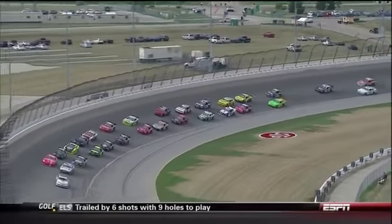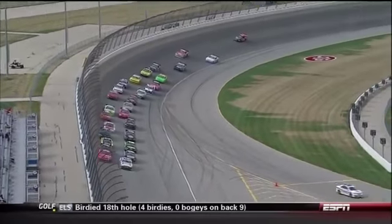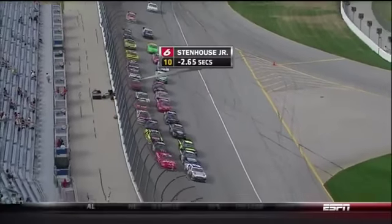Ricky Stenhouse Jr., seeing that sixth car. He's 16th in line. He's the 10th place car. The way the rules work, that's where he needs to line up. The restart, 28 laps to go.